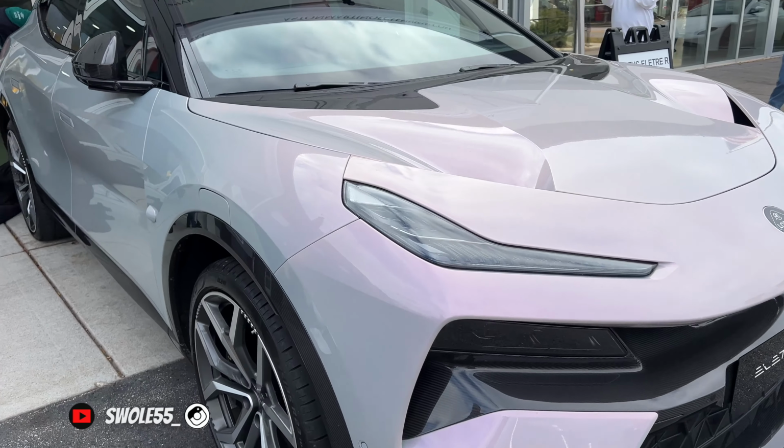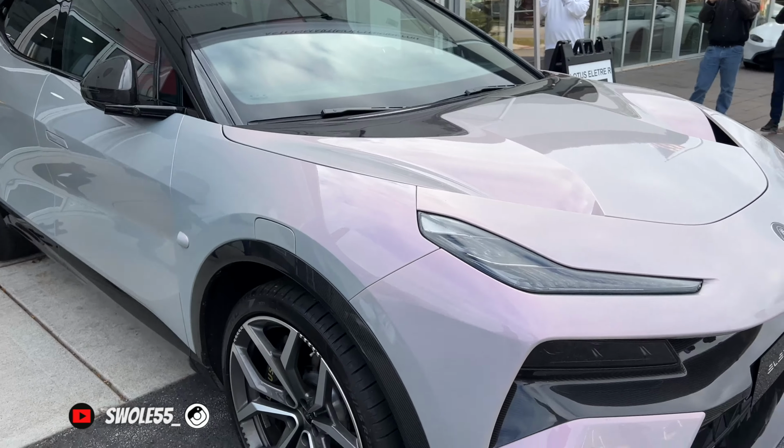So this is one of the new colors featured by Lotus. This is Blossom Gray. If you move around, depending on how the sunlight is hitting it, it does change the view of the color. What a brand interior, dude.